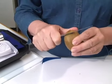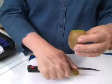Very seldom do you find kiwis frozen. You cannot freeze kiwis unless they're in another juice. That's the reason why that's done.